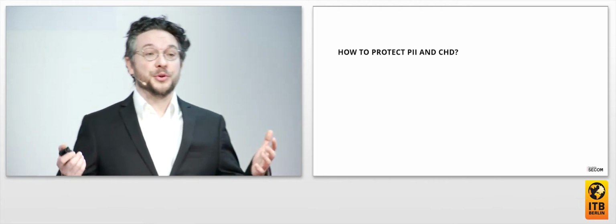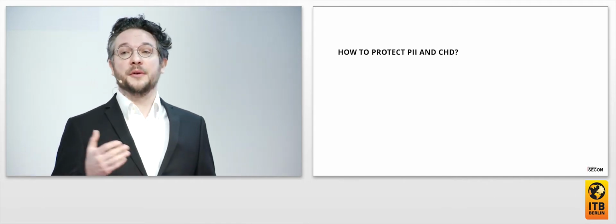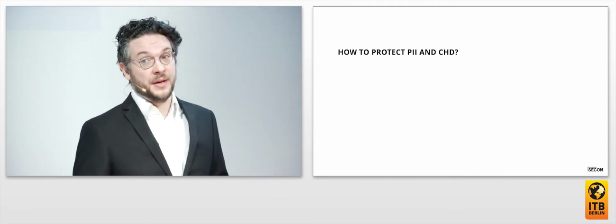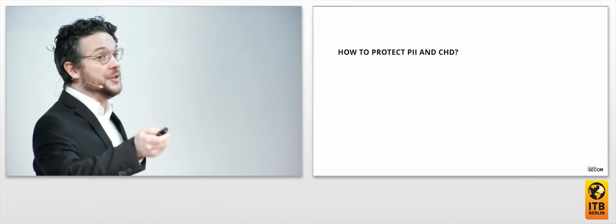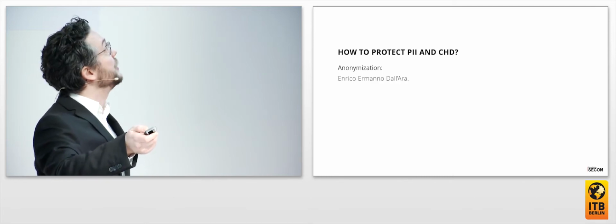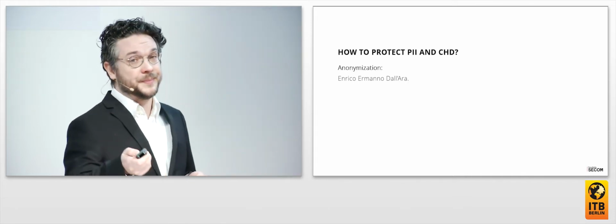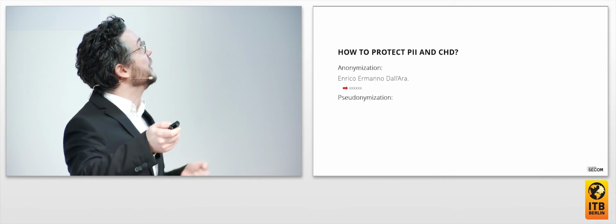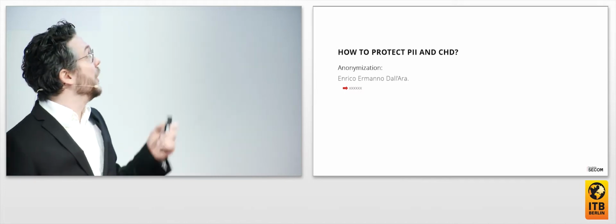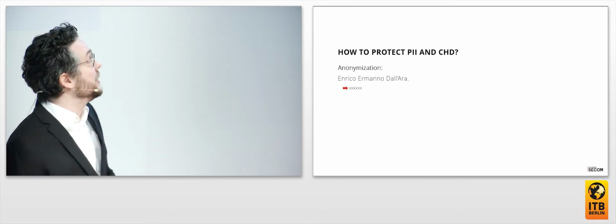So, how do you protect this sensitive data? Well, you have a few methods that can be summarized in these ones that I'm going to show you. The first one, which is also mentioned in the GDPR law, is the so-called anonymization. If we take my name, for example, Enrico Ermanno Dall'Ara, and we substitute it with a few X or a few stars, you basically remove the name, okay? And this is the anonymization.